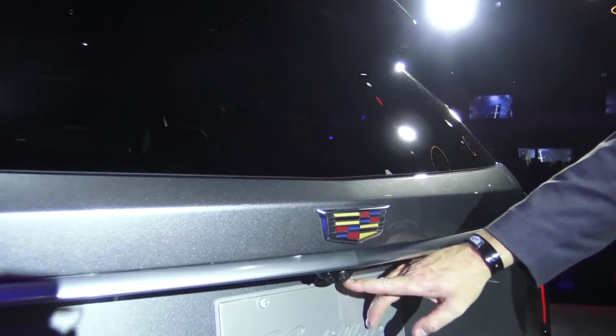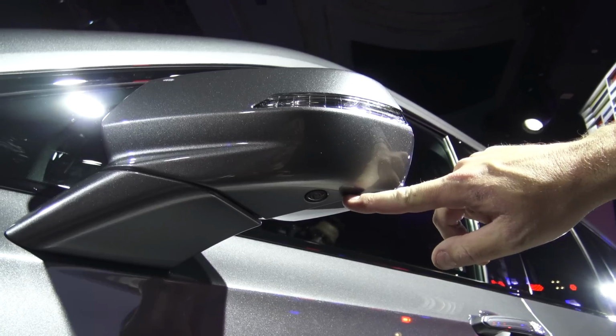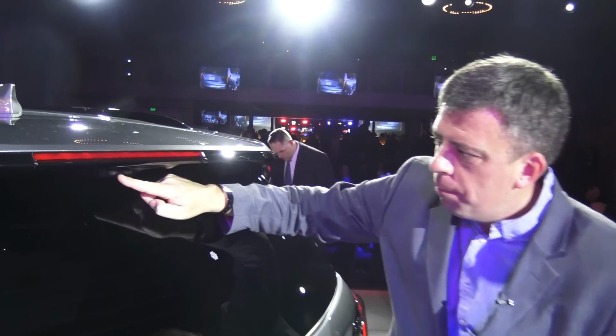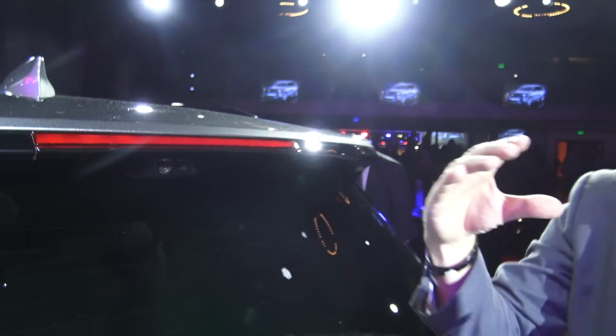I have a fun game for you guys. How many cameras does the XT6 have? Well, the 360-degree view has 4 cameras, right? There is one on the rear of the hatch, there is one under each mirror, and there's one in the front. But here we have another camera, and this one is feeding the rear view mirror.